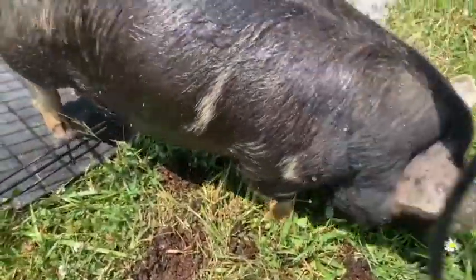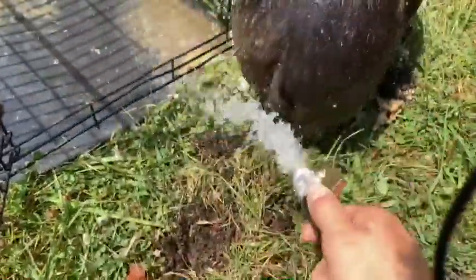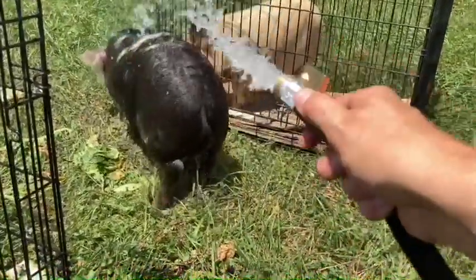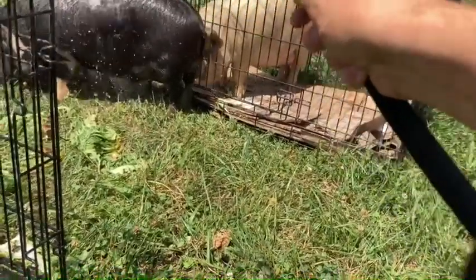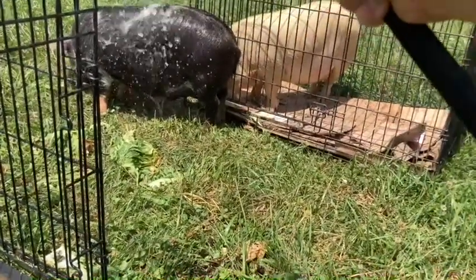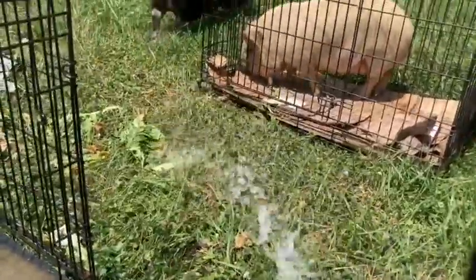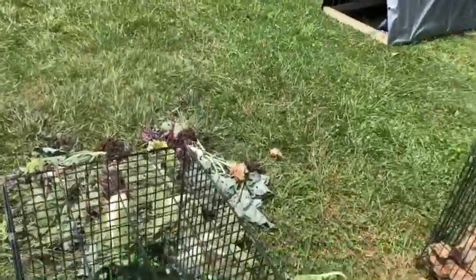There you go. Now, one thing you have to be aware of with pigs is that they don't sweat. So unlike us, where our bodies are cooled down by sweat, pigs do not have that luxury. Their bodies don't work like that. So they need to be hosed down, or they need a wallow, or somewhere cold and wet where they can cool down, decrease their body temperature. So that's what we got going on. He's got some of the plants that we gave him, some scraps.